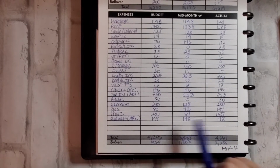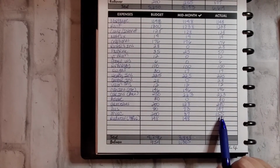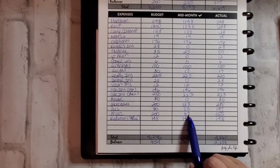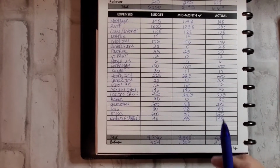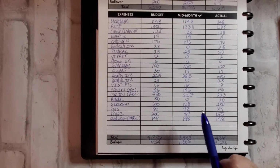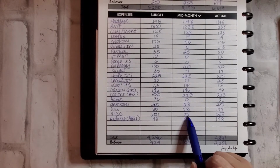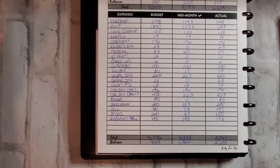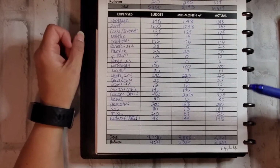And then miscellaneous, my budget was $200. I spent $155, and that's because of this first 87, I had to think for a second what this was from. This is because I had an auto ship for my cat's prescription food, which is a giant bag. And so yeah, it's $87.